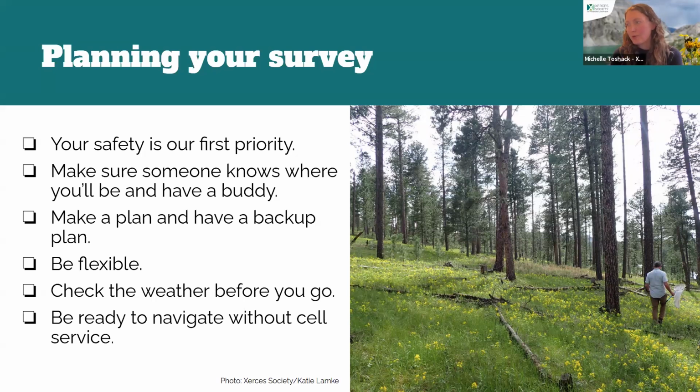We encourage you to look at some different locations, have a plan of where you think that you'd want to go, but also have a backup plan just based on flowers in bloom, or maybe the site that you wanted to go to burned last year. There's just always surprises that happen when you plan your surveys.